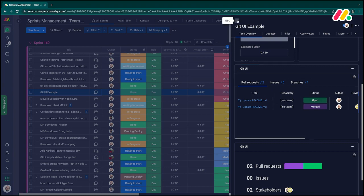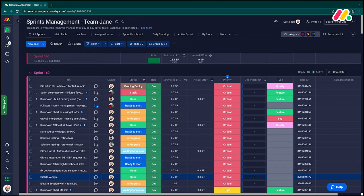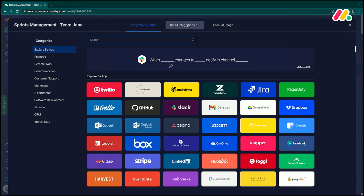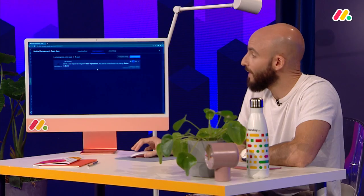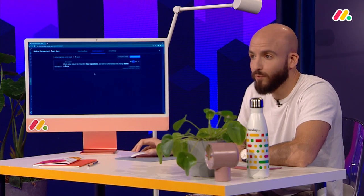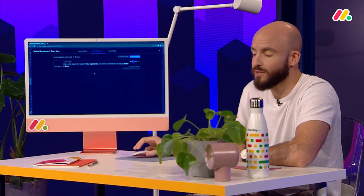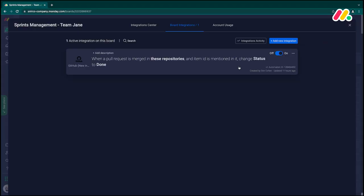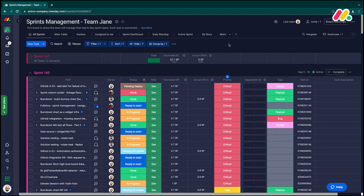And on top of this, we have an amazing integration with GitHub that allows us to automate things. So that means that if I go really quickly up over here, we can see that I've already added an integration for GitHub. My recipe says that when my pull request in a specific repo is merged into the master, I'm able to change the status on the Monday side. And this really allows us as developers to streamline the process.